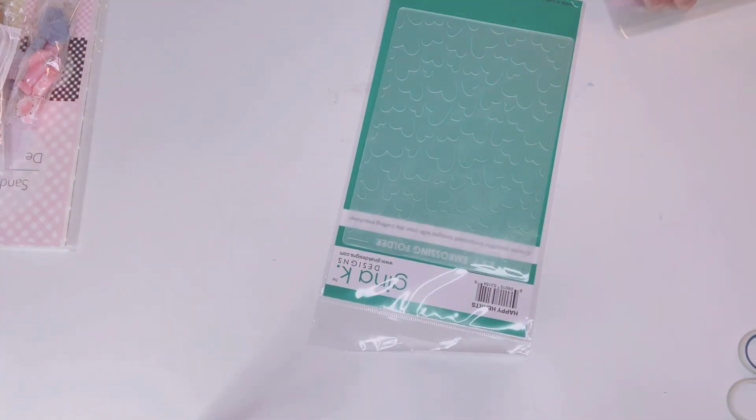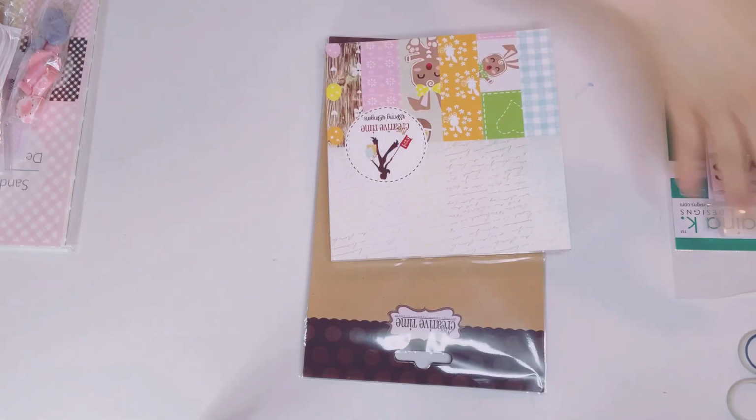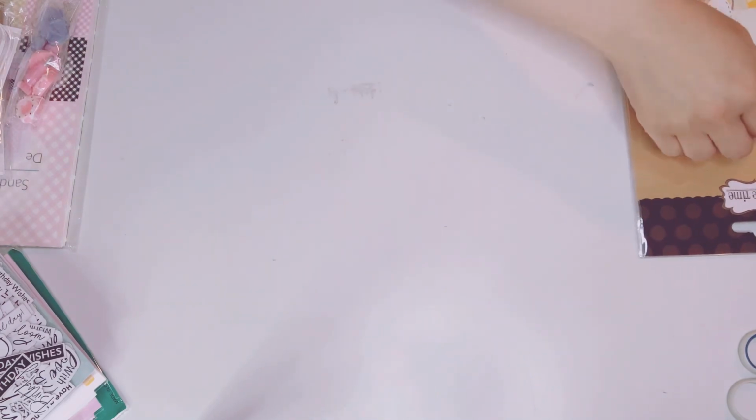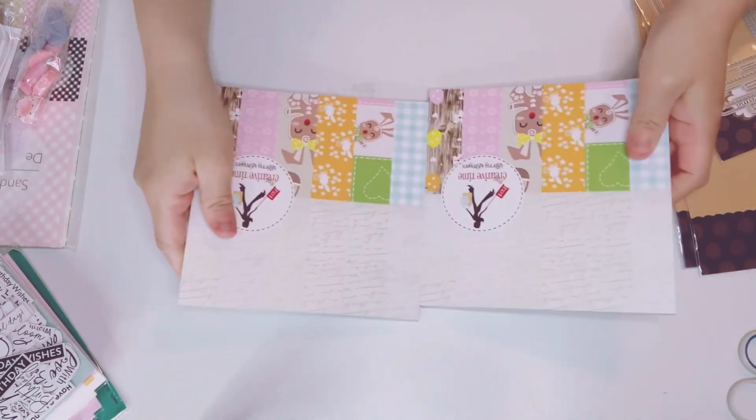Okay, all right. And then let's do My Creative Time, guys. Ooh, I just had to. I don't need it, but I want it. So I'll go ahead and share. I got two of the papers. Ooh, paper pack.